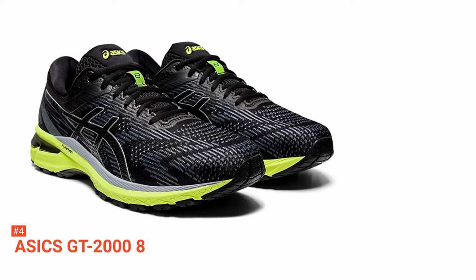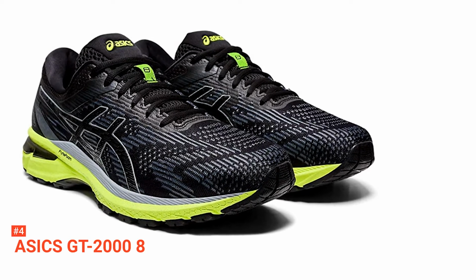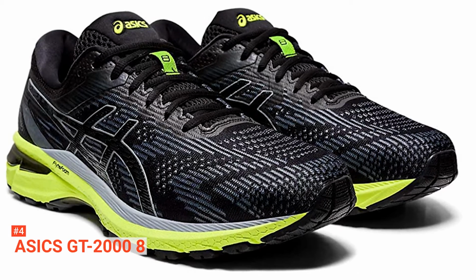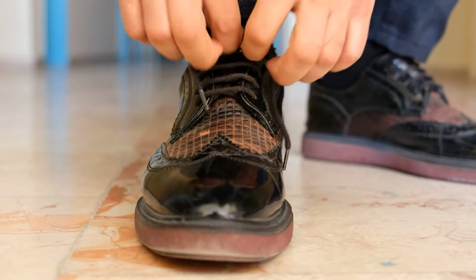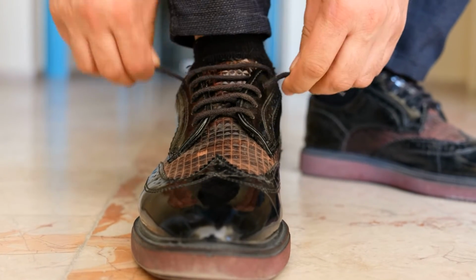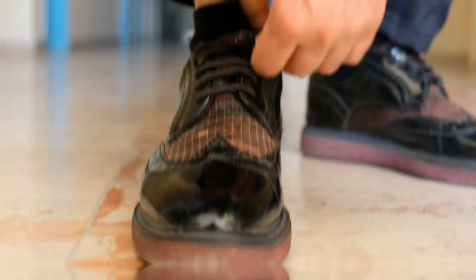The ASICS GT 2008s are an updated and refined pair of running shoes that are perfect for training and daily runs. Still haven't found a pair of ASICS Shoes for Men that meets your needs? Well, keep watching, because we have more lined up for you.